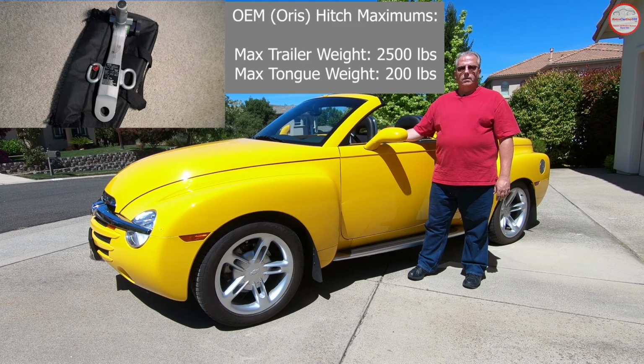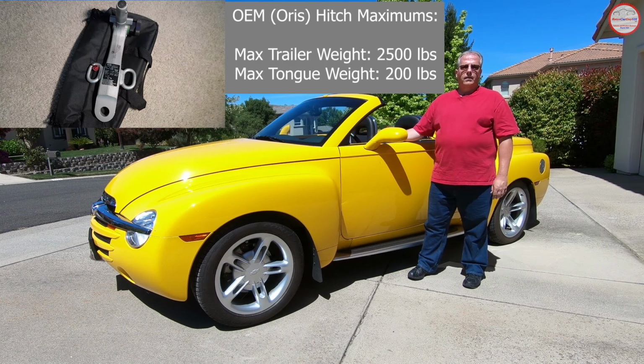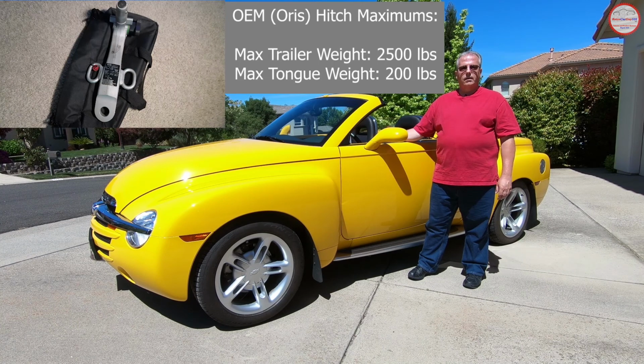It was produced by Oris, and the Oris insert is a unique style that you have to basically use a key and twist the insert into the receiver from the bottom. So it's not a typical class 1, 2, or 3 hitch receiver that you would have on most vehicles. Some people have replaced the hitch receiver with an aftermarket one if that's truly what they need, and some have even adapted the hitch insert with an adapter to convert it over to class 1, 2 to put like a bike rack, so that's possible as well.